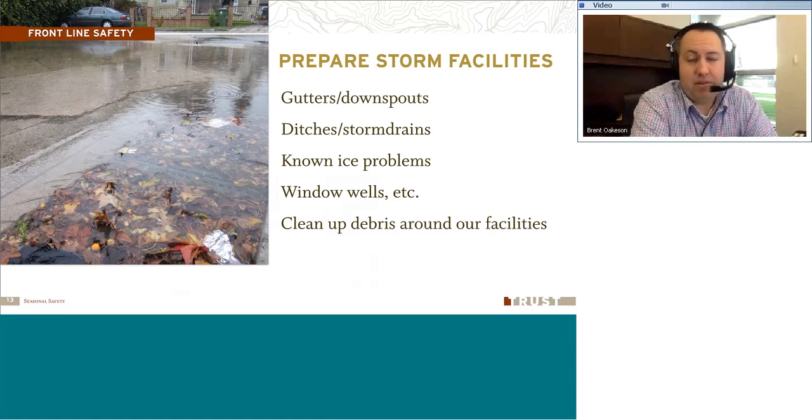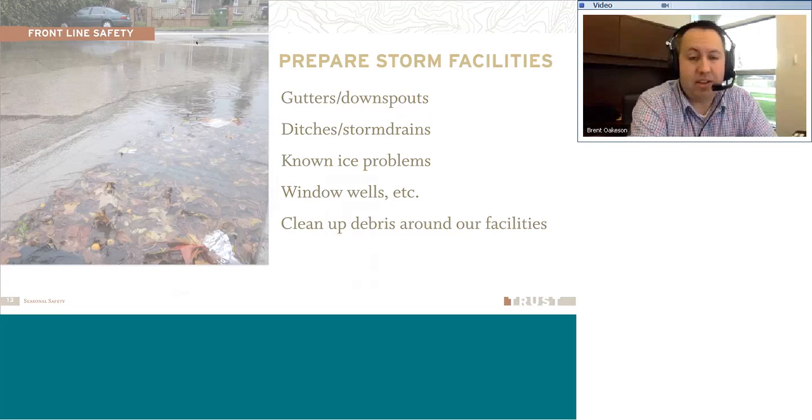It's a good time to look at facilities, as we mentioned, with the fall. You can often get a lot of fallen leaves that can clog gutters and storm drains and downspouts. It's a good idea to check those things now, make sure that they're clear, that everything's cleaned up, that there's not going to be any backups or problems with water and rain and snow melt throughout the winter. So check those things now. Look at your window wells, any type of drain, anything around the facility that might need to be cleaned up.